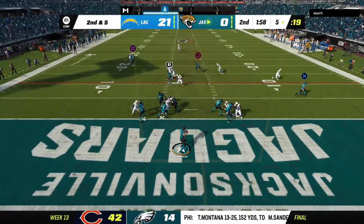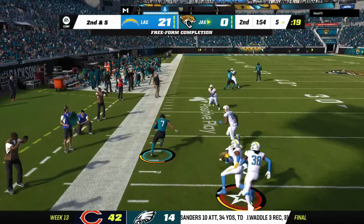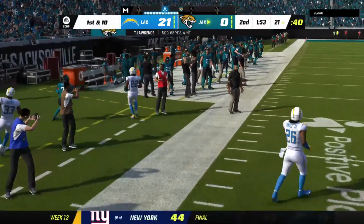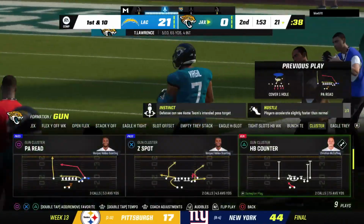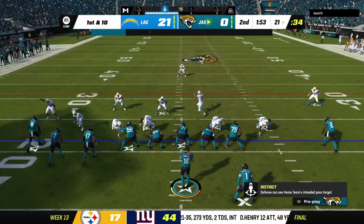Now Lawrence to throw. Firing quickly here, and that's complete. And he is out of bounds, able to get it across the 20-yard line. He's got his first catch here before halftime, and it goes for a first down.